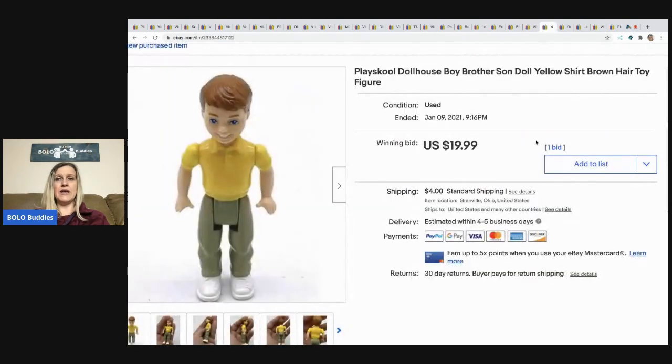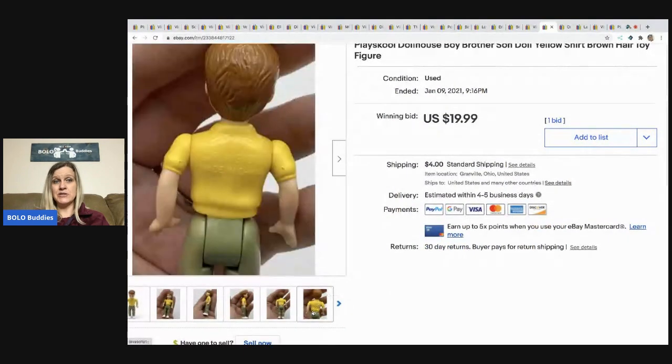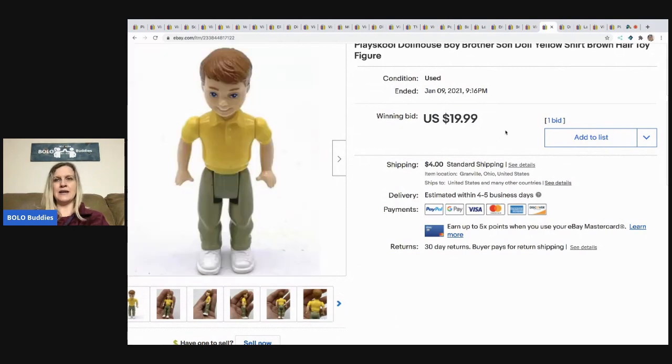This Play School boy with the yellow shirt, he is a harder to find item. So I decided to auction him. I was hoping I was going to get a bidding war, but I did not. But he did sell for $19.99 and the buyer paid shipping.